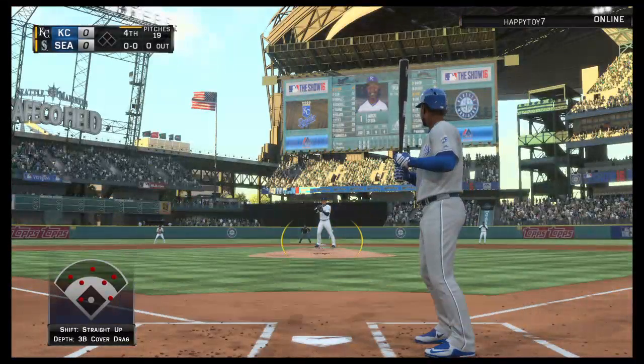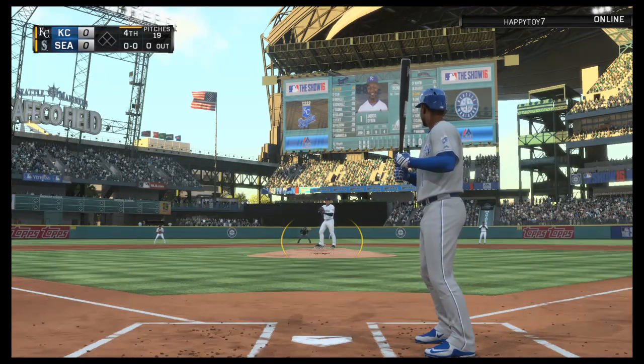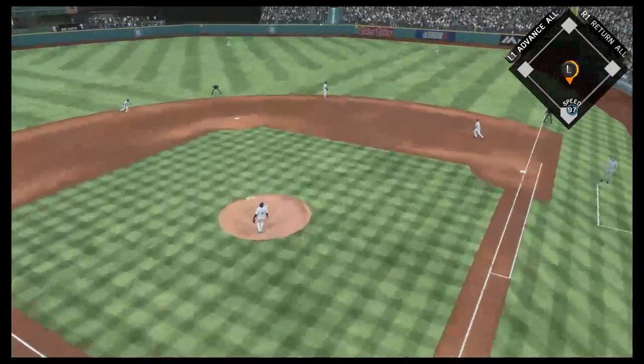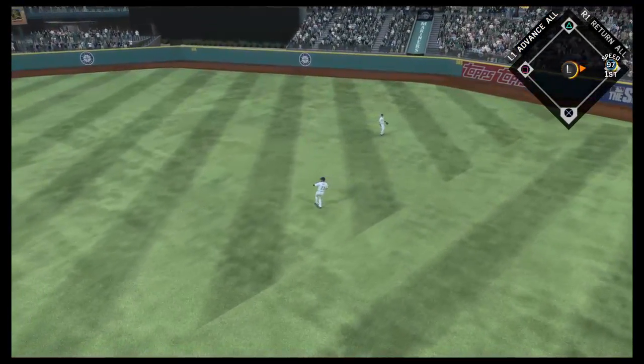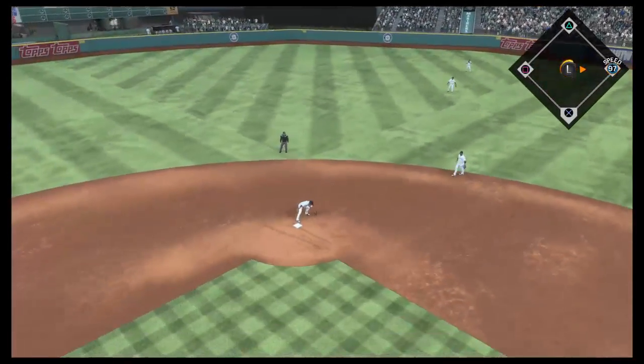Gerard Dyson is ready here as we begin the top of the 4th. Still pretty early, but they don't have any hits yet, so you need to get it going offensively. Now a swing and a fly ball, and the Royals are going to have their first hit of the game.